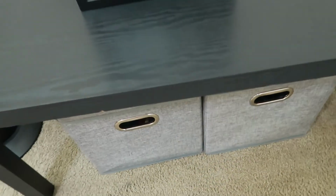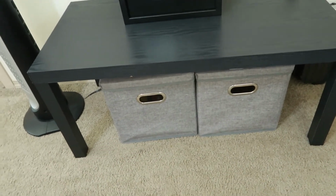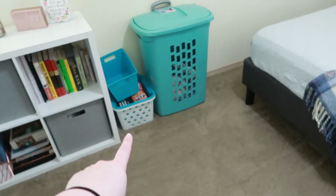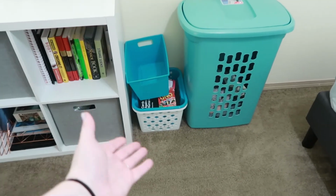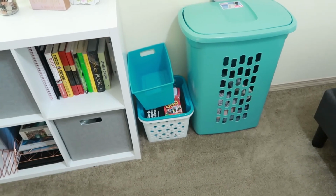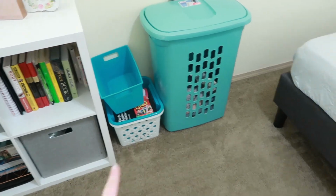Over here is a setup. This is our old coffee table from our living room, and I just have these two bins underneath it to, again, create storage. So yeah, this is the overview of our clean room. But for example, these are games. I don't know where to put them because my closet's full, his closet's full. Our closets are just full, man. So we're trying to come up with an idea. If you guys have any ideas, let me know. But yeah, I'm kind of liking it.